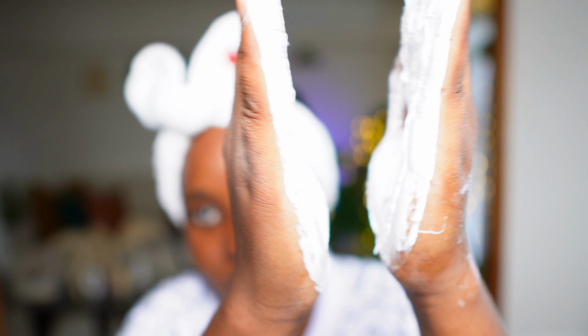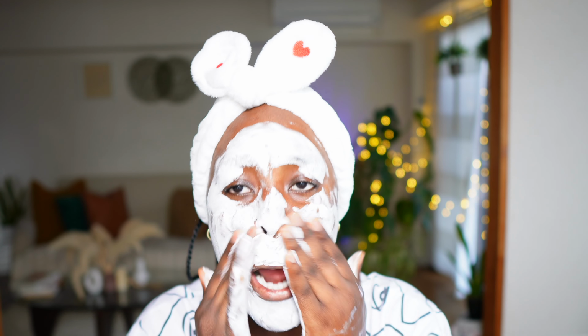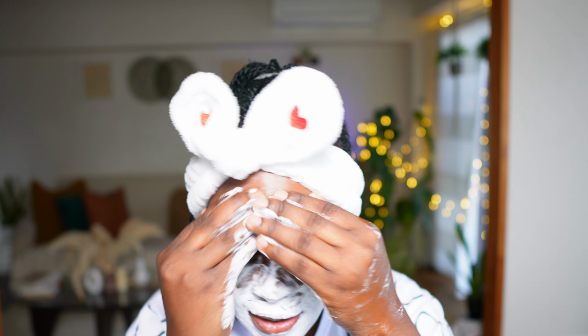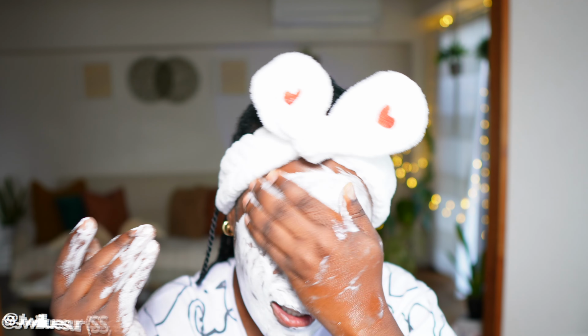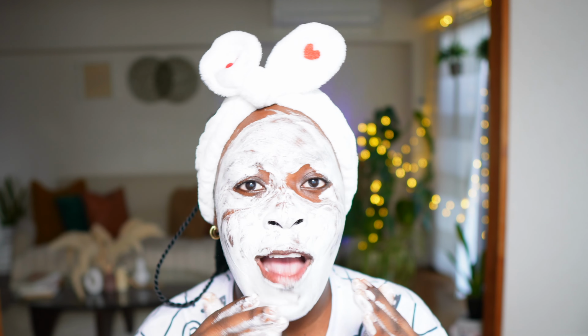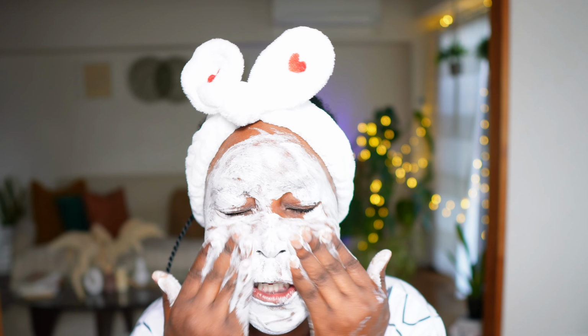So when I basically rub it up in my hand, this is what it's looking like. And look, this is the thickness of the cleanser. Alright, so I'm just going to cleanse my face with this. And as you can tell, I haven't washed my face or anything. I'm just applying the cleanser right at the get-go. And this is the level of foam you're going to be getting. So expect your skin to be really clean, but at the same time, because of the rice and the benefits of rice, you won't experience any irritations or so forth.